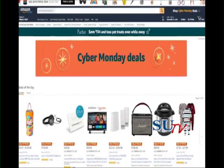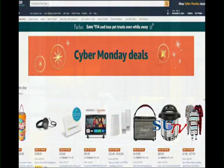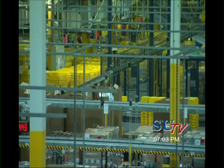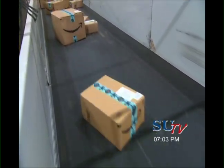You can find all of these gifts on Amazon, a company that continues to break records. This year's Cyber Monday was once again the biggest shopping day in the company's history. The online giant says from Thanksgiving Day to Cyber Monday, shoppers ordered more than 180 million items. Bestsellers from the weekend include Amazon Echo products, Instant Pots, and Ancestry DNA tests.